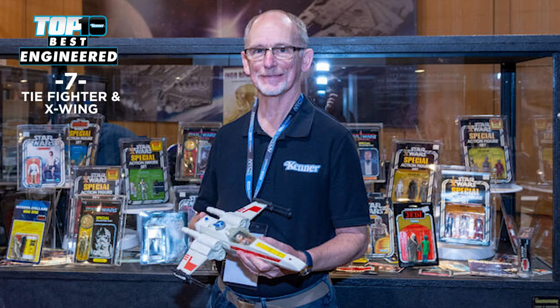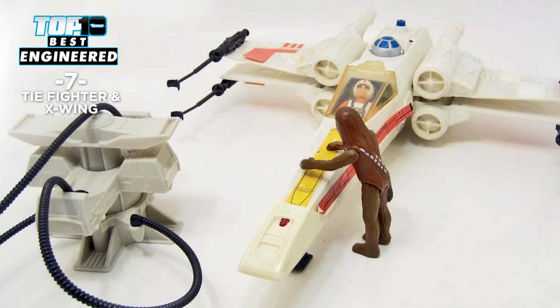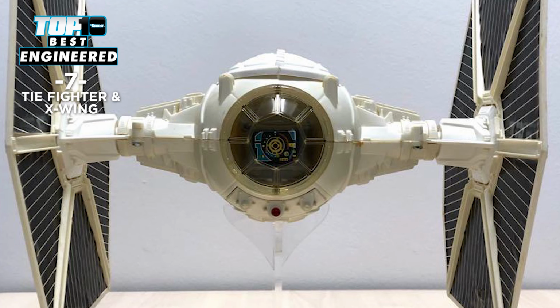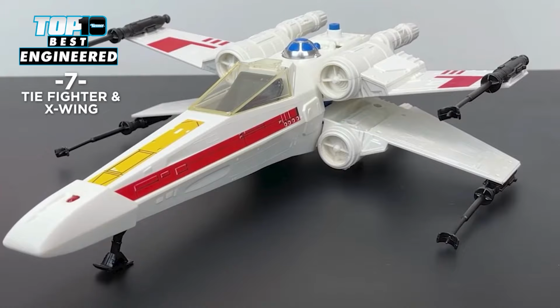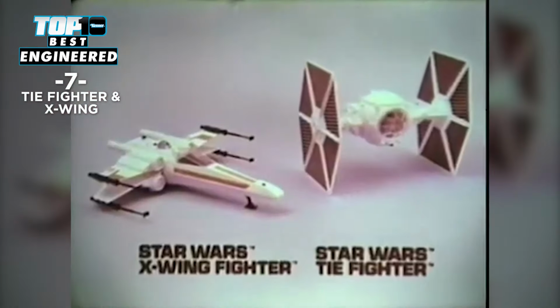And Jim knew that getting the ships and vehicles right was the key in making Star Wars line of toys a success. So it wasn't really the action figures that drove the main point of the line, it was rather them designing the X-Wing and TIE Fighter that would fit the action figures. That's what makes the engineering of the TIE and X-Wing so important to the entire Star Wars Kenner line, and that's why both of them make this list at number 7.